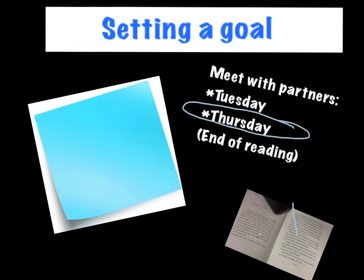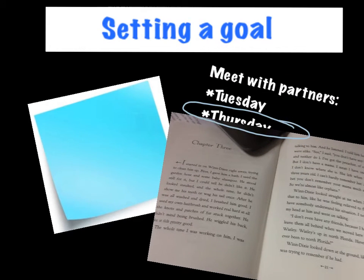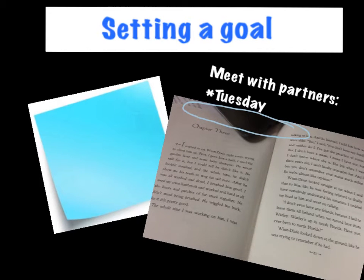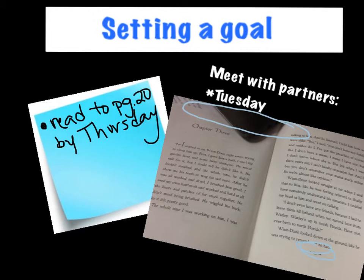So for example, me and my partner chose Because of Winn-Dixie as our partner book. We decided that we want to read to chapter 3 by that time. I noticed that chapter 3 doesn't have a page number, but next to it is page 21. So I could say we are going to read to page 20 by Thursday. That way I know exactly what I need done and by when.